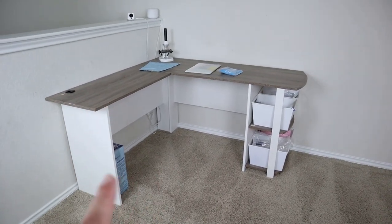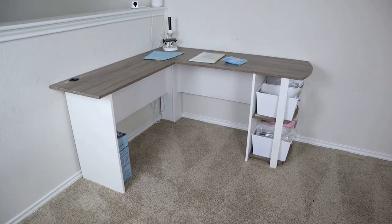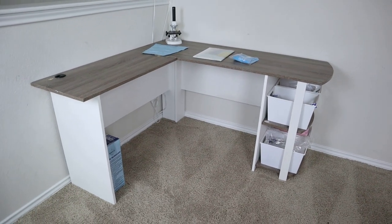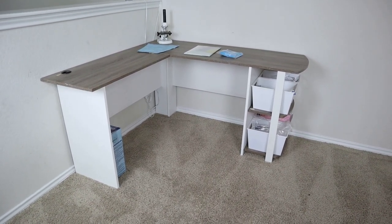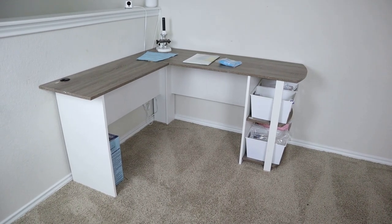Okay, so this desk right here was the desk that the girls originally had in their room when we first moved into this house. I just bought this desk from Walmart. I just wanted a little cheap desk to get by. We've had it for the past 6 years before we got the Ikea desk, and so I didn't want to throw it away. So I brought it here into our little loft area, and I decided that I'm going to make this kind of like the science corner for Bree.